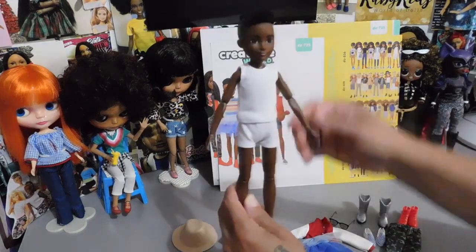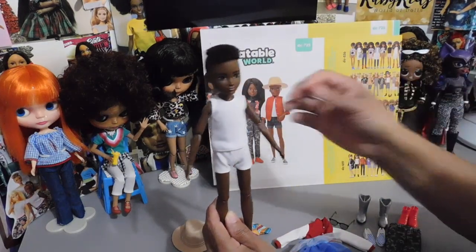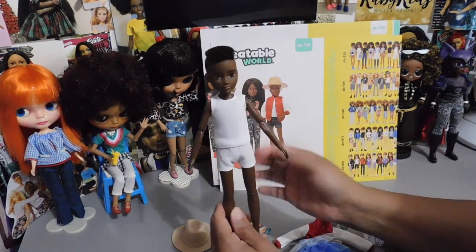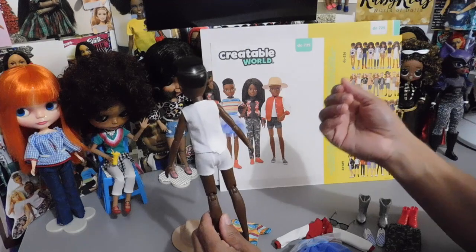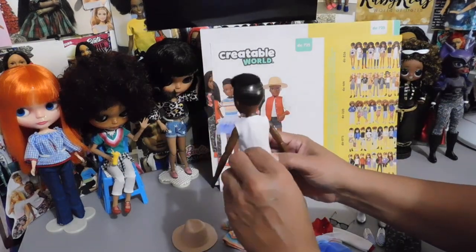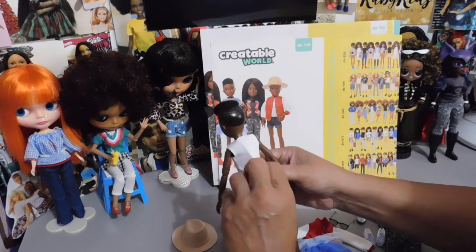And then the doll comes with, I call these underwear. You got a t-shirt, and then you've got a pair of white shorts. But I say it's their underwear. But I don't see being able to keep this on with the clothes.